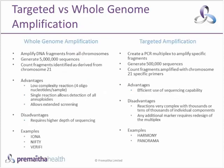The other technical aspect of NIPT is that there's essentially 2 different approaches to doing the counting. One is to use a whole genome approach, and the second is to use a targeted amplification approach. Now, in the whole genome approach, we amplify DNA fragments from all of the chromosomes, and let's say we generate about 5 million sequences. And then we count the fragments identified as derived from chromosome 21 and ratio them to all the other fragments.